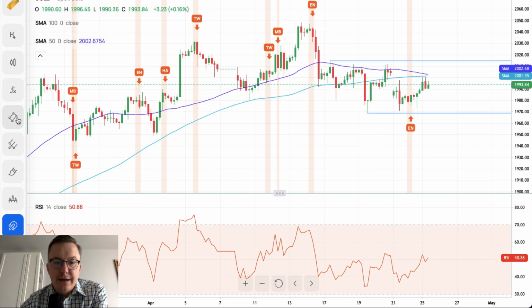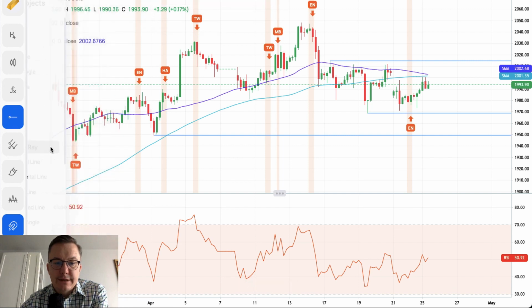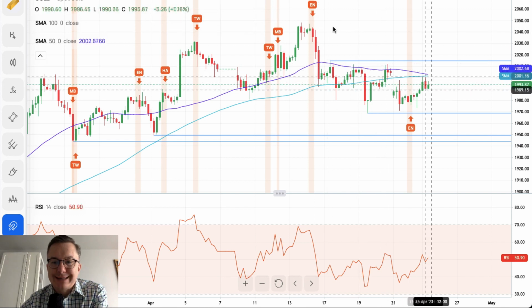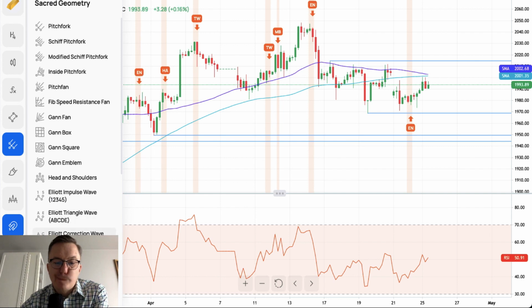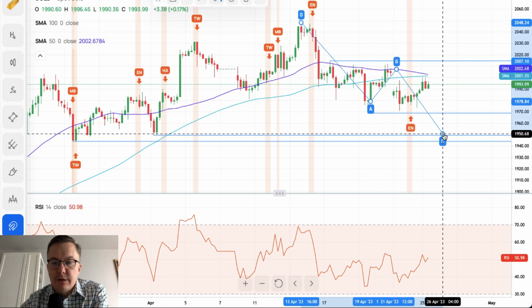1968 is violated, then the next target is located at 1949 and 1943. So we might have another extension to the downside, maybe, just maybe, in the form of a corrective wave. So we got the top here, we got wave A here, wave B is developing, and we are missing the wave C to the downside.